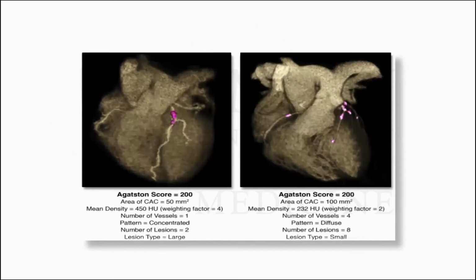But if you look here, these two patients have the exact same score of 200. But are they really the same? Each of them has the same calcium score, but the patient on the left has all of his calcification in the proximal LAD, and the patient on the right has coronary calcification that's scattered throughout his coronary system. They both have the same score, but they have a different area of calcium, a different density of calcium, a different number of vessels involved, and a different pattern of calcium.